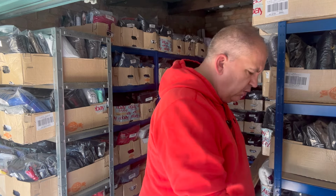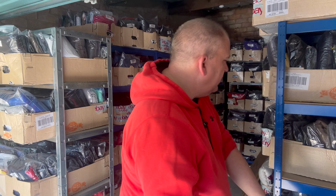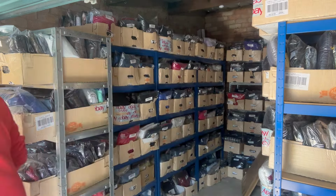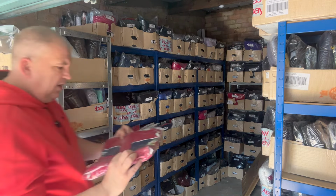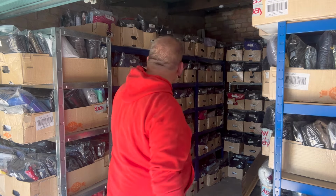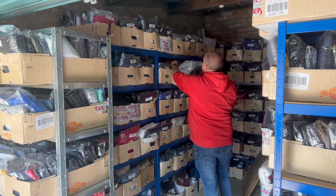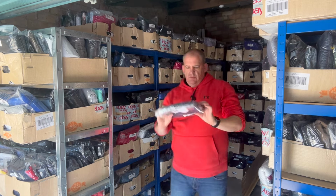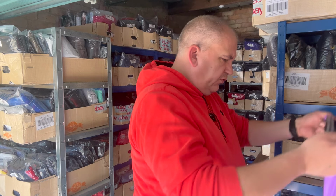Right, and the last bit of clothing here is going to be a couple of jackets. So the first one is an Adidas jacket, 14370. Right, so that's an England rugby top jacket, and the other one is an RLX, so Ralph Lauren jacket, 12666. Right at the very, very back. There we go. And that's that one. That will go straight into a bigger bag.